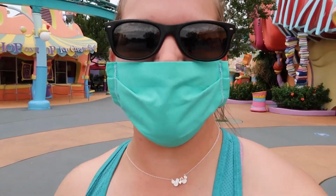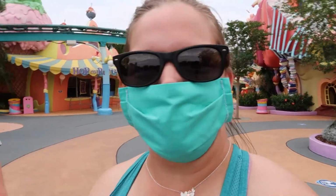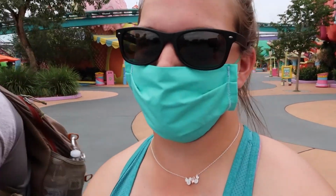But that's how the characters are. They're up on stages so you can take selfies with them, but still be socially distanced, which is pretty awesome in my opinion.